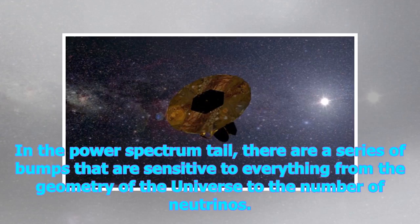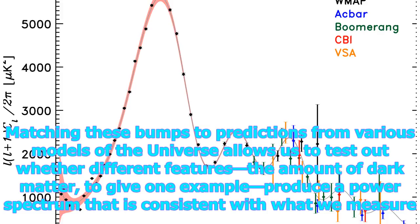In the power spectrum tail, there are a series of bumps that are sensitive to everything from the geometry of the universe to the number of neutrinos. Matching these bumps to predictions from various models of the universe allows us to test whether different features, the amount of dark matter, to give one example, produce a power spectrum that is consistent with what we measure.